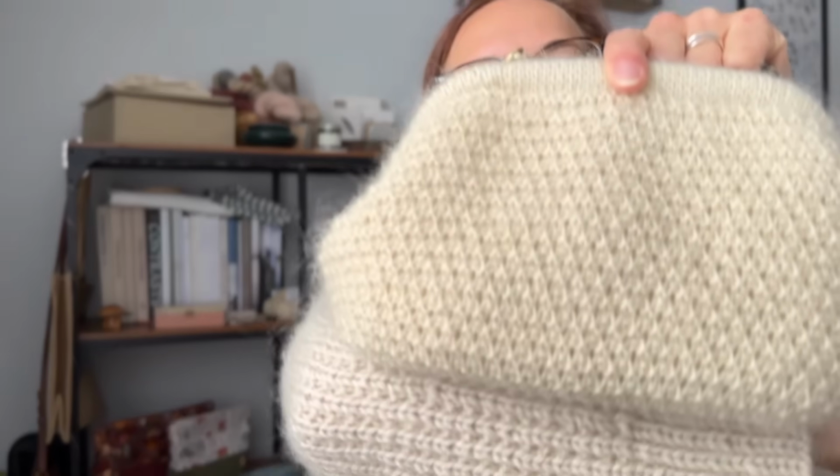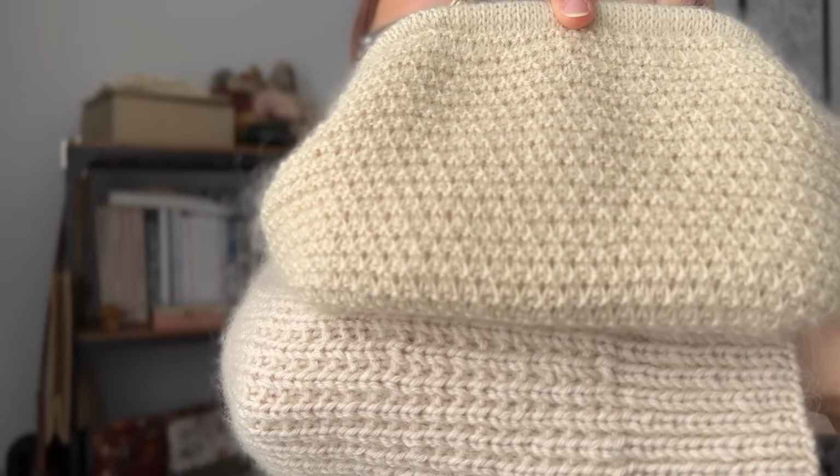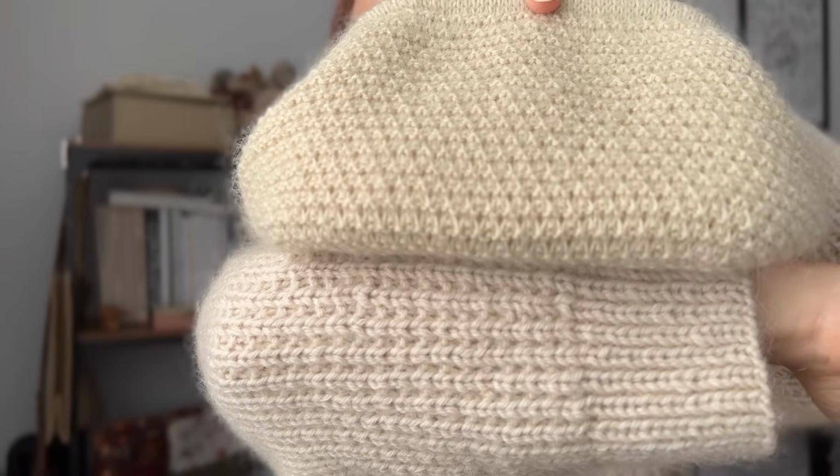However, because it's a Merino base and this is a Norwegian wool base, I don't know if you can tell on camera, but I think the bag is slightly warmer than the jumper. It's not exactly the same color, which to be honest, I don't mind at all. I really don't care. They're close enough, and I like having this set. It's nice and fancy.